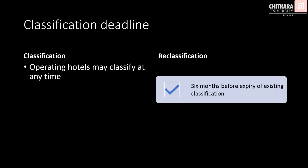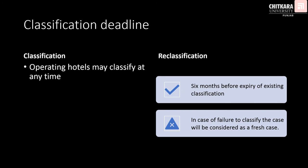Like the star category hotels, there is a deadline for classification. For classification, any operational hotel can apply at any time. For reclassification, an already classified hotel has to apply 6 months before the validity expiration date of the present classification. And in case they fail to do so, their case will be considered as a fresh case and they have to again apply for the classification, which will invite the entire team again for inspection.